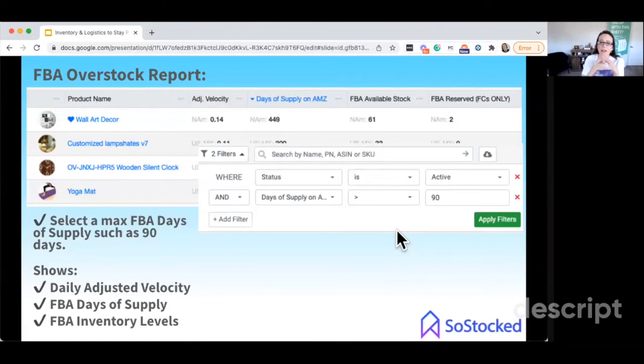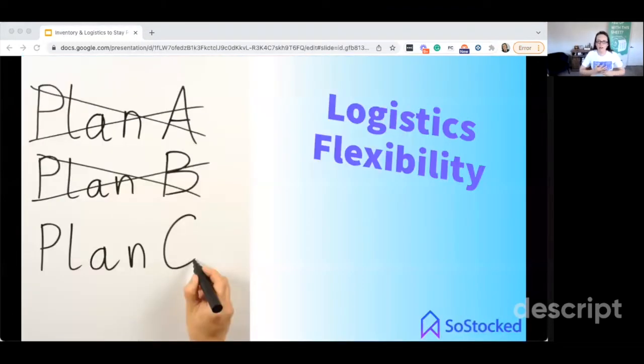All right, let's go ahead and talk quickly about logistics flexibility. A lot of the time when people say they've stocked out, I like to ask why they stocked out. And it's not too uncommon for people to stock out because they put everything on a truck and then Amazon didn't check that in. Or let's say they put everything on a boat and then the boat got stuck at port. So it is important to have a plan B and plan C. You basically need to be very, very flexible.